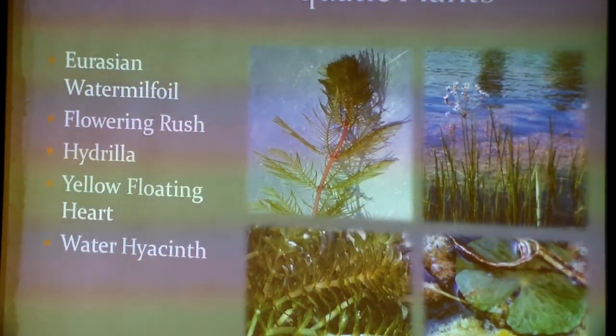Some of the main ones of concern are Eurasian water milfoil, also dealing with flowering rush. I have the misfortunate pleasure of dealing with hydrilla. That's the plant that I work mostly on during the summer. Yellow floating heart and water hyacinth, and these are just a few of them. We have a whole list of invasive and noxious plants that cause problems.